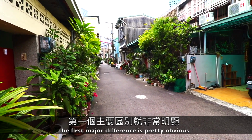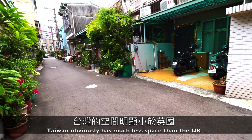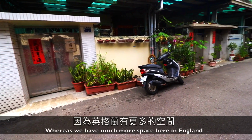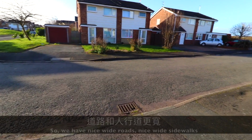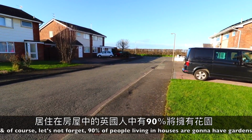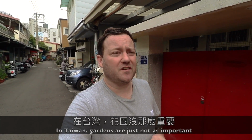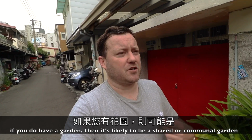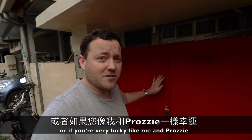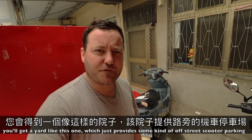And the first major difference is pretty obvious when you just take a look at the street itself. Taiwan obviously has much less space than the UK, which results in much narrower streets, often without sidewalks, as you can see here. Whereas we have much more space here in England, so we have nice wide roads, nice wide sidewalks, and of course, let's not forget, in England, 90% of people living in houses are going to have gardens. In Taiwan, gardens are just not as important. If you do have a garden, then it's likely to be a shared communal garden within the apartment block or complex in which you live, or if you're very lucky like me and Prozzy, you'll get a yard such as this one, which just provides some kind of off-street scooter parking.